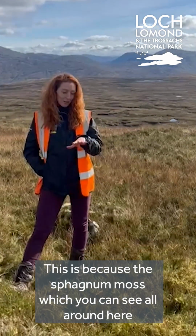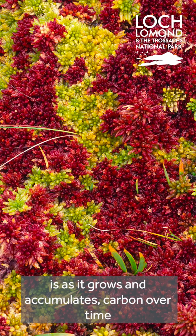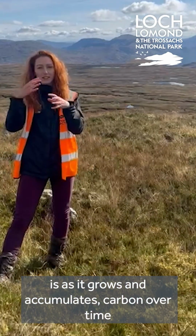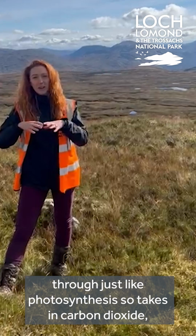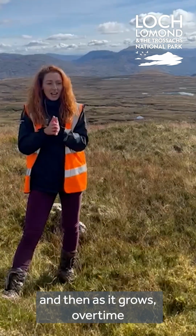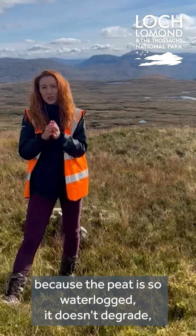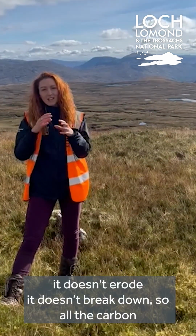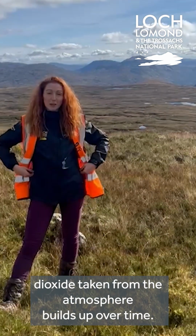This is because the sphagnum moss, which you can see all around here, as it grows, accumulates carbon over time through photosynthesis. It takes in carbon dioxide, it spills out oxygen, and then as it grows over time, because the peat is so waterlogged, it doesn't degrade, it doesn't erode, it doesn't break down, so all the carbon dioxide taken from the atmosphere builds up over time.